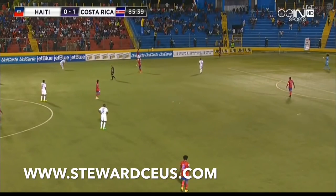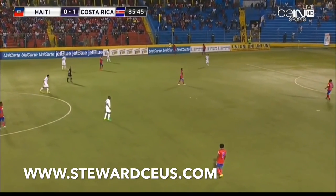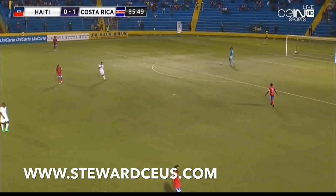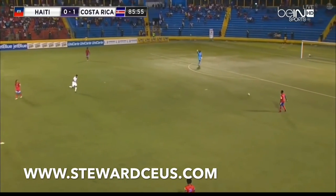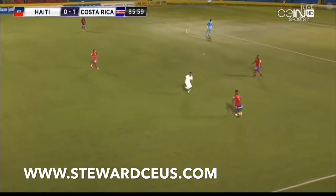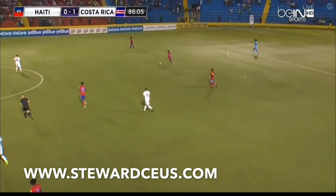Stewart Ceus might have stretched a little bit extra just to make that contact as well. Yeah, Jerome, the big lad. Really, once they got there, they didn't let Haiti down. This team here tonight have played bravely and strongly against a big, big favourite. Haiti coming in as underdogs, and yet they stood up and had the chances.